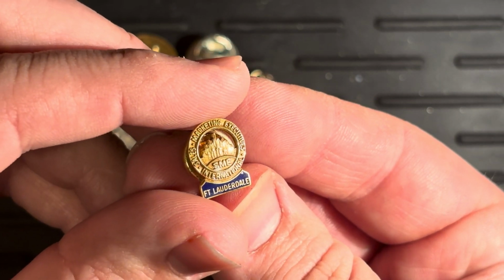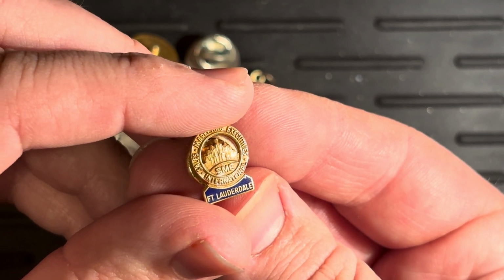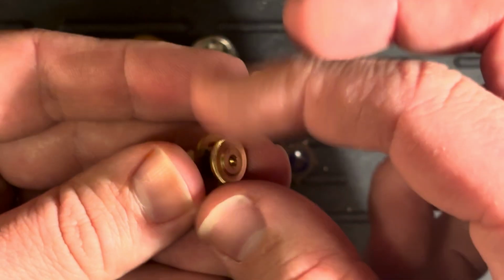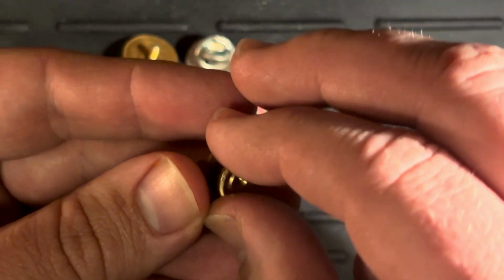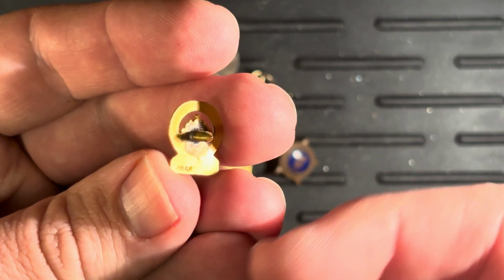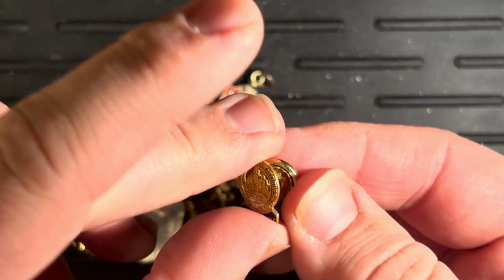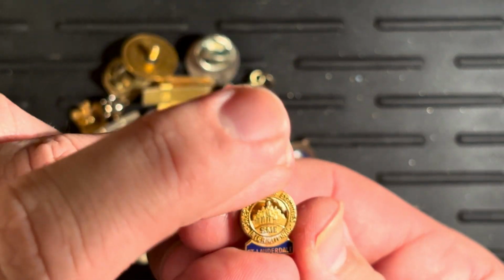Fort Lauderdale. Ooh, Sales Marketing Executive International. I'm guessing at best this would be gold fill, but it's probably just plate given the subject matter. Hey, it's gold fill. Can't complain about that. Put that in our little gold fill pile.